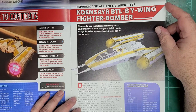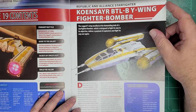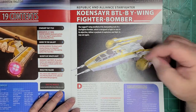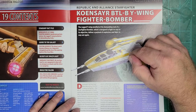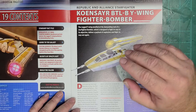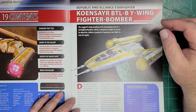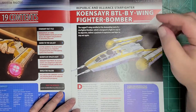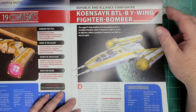The Y-Wing was considered vital to the Republic and Rebel Alliance war effort and remained in service, albeit in different guises, for many years. One of the things I always think about with the Y-Wing, knowing that it's supposed to be rugged, is that it somewhat makes me think of the A-10 Warthog, and that is by far my favorite jet fighter attack craft ever. To me it's just the ultimate. It's got triple redundancy on everything and is super durable and just freaking cool.